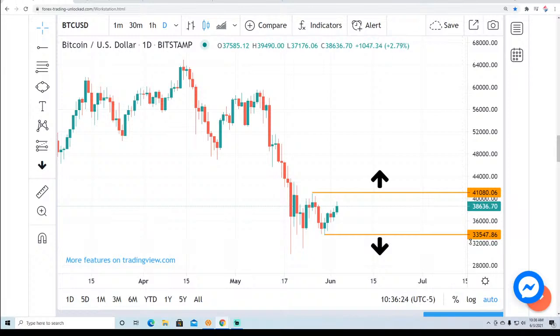If we fall below 33,547 here, then I would be very hard-pressed to say that it's unlikely that we're going to see a big bounce in Bitcoin until after we do trudge back down into the upper 20,000 handle. So as far as pricing, up or down, the trend is your friend. Short term, this thing is a bear. Key off of these levels.